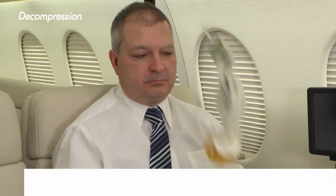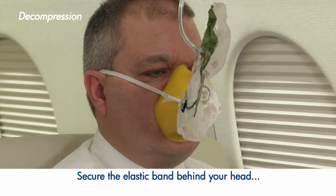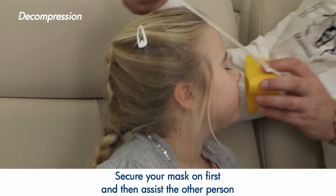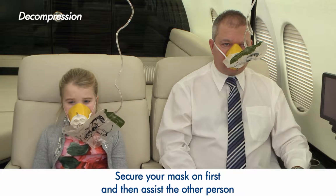In the event of decompression, an oxygen mask will automatically drop. To start the flow of oxygen, pull the mask towards you. Place it firmly over your nose and mouth, secure the elastic band behind your head and breathe normally. Although the bag does not inflate, oxygen is flowing to the mask. If you are travelling with a child or someone who requires assistance, secure your mask on first and then assist the other person. Keep your mask on until a crew member advises you to remove it.